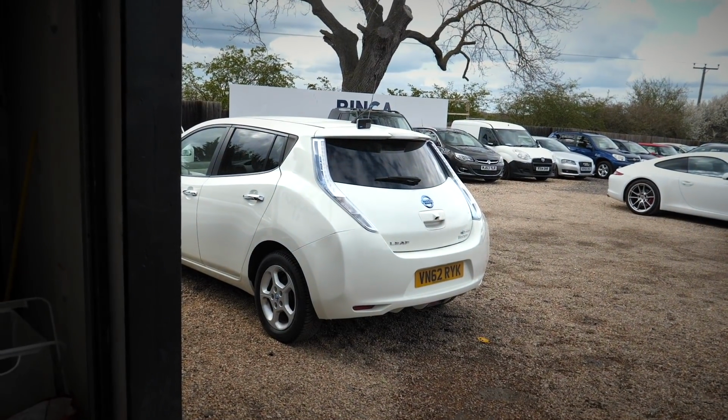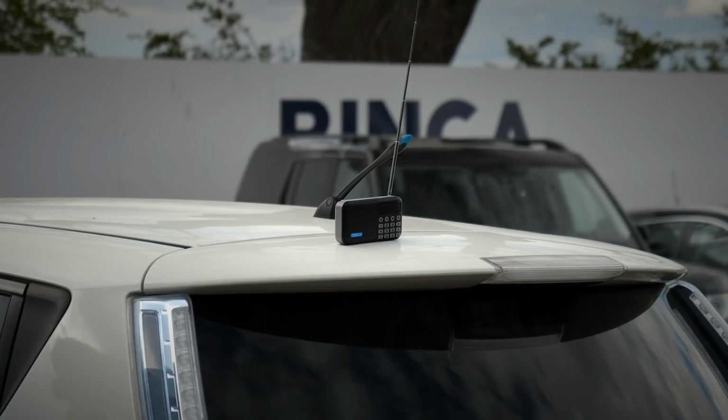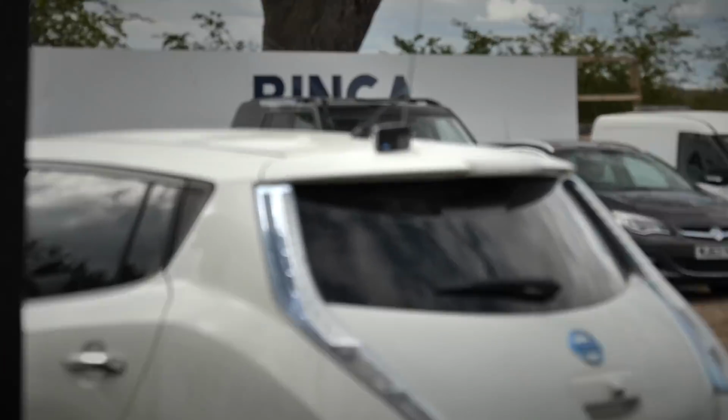Hold on, we've found a use for the Leaf. So this is our nice new Leaf, but it looks like it's now the shelf for the valet's radio. So yeah, I'm glad I bought that Leaf because it does that job perfectly, doesn't it?